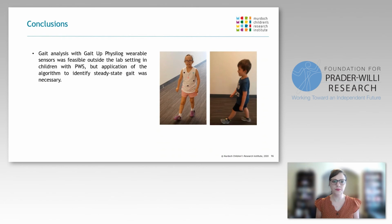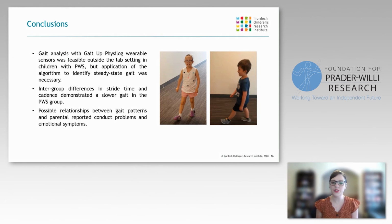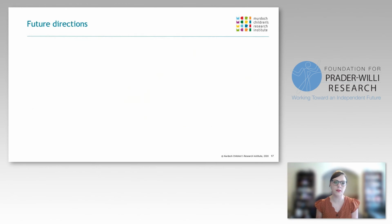Conclusions. So, gait analysis with Gait Up Physilog wearable sensors was a feasible experiment outside the lab setting in children with Prader-Willi syndrome. But application of the algorithm to identify steady state gait was necessary. We found intergroup differences in stride time and cadence, and this demonstrated a slower gait in the Prader-Willi group that seemed to be compensated by a longer step length. Possible relationships between gait patterns and parental reported conduct problems and emotional symptoms.